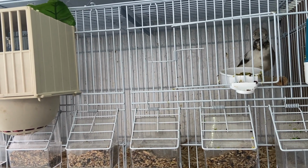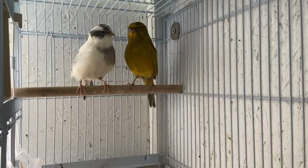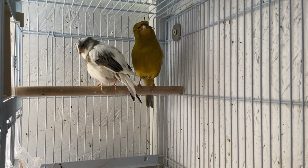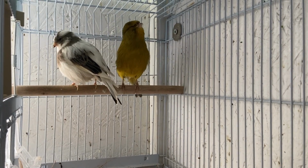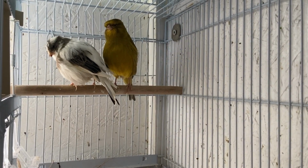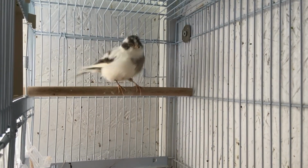Now this is a bit of a recent development we've had. We've got 2 Norwich cocks here actually. The blue-white one was supposed to be a hen, turns out it's a cock bird, so we have 2 spare Norwich cocks, but you're going to see a little later on how we can actually use these and how that has worked really well for this year.